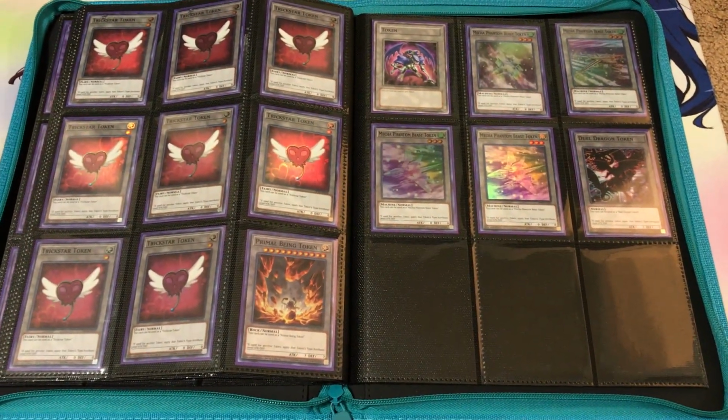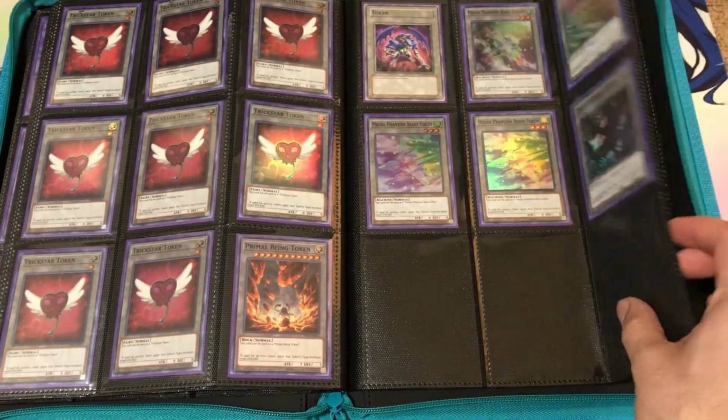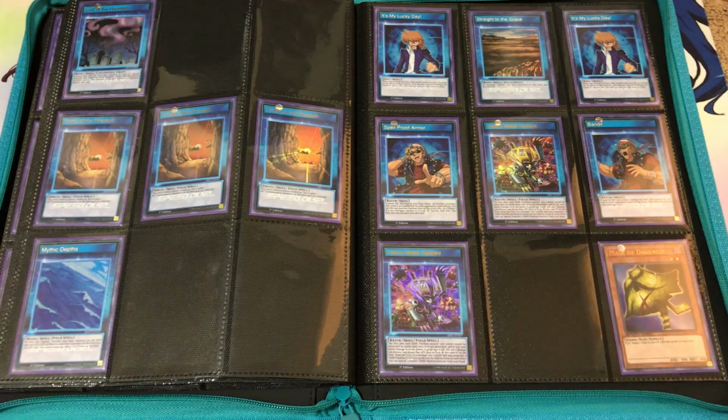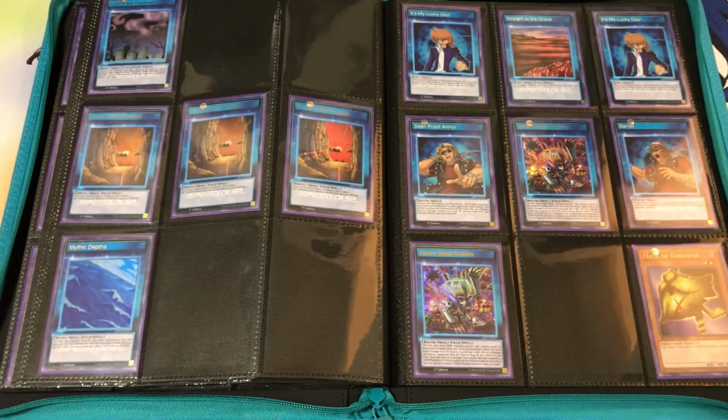But other than that, if you want to trade for anything that's in the first 3 binders, the trade and sell binders, I can always look at your binders just to see if you have something I particularly might want, but mostly just looking for my wants list at the moment.